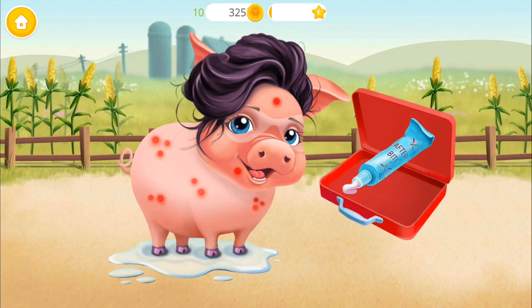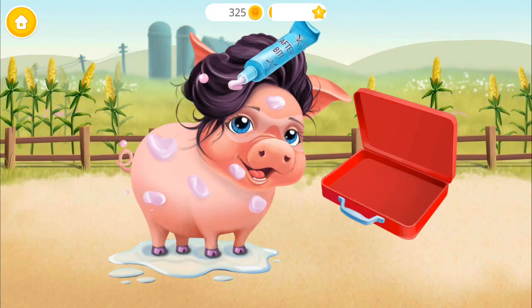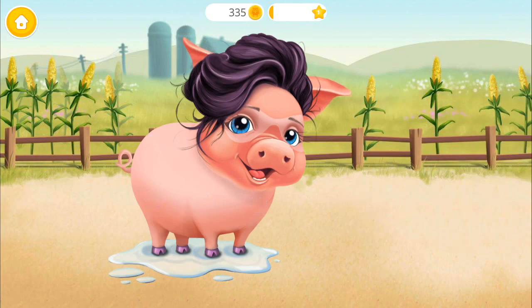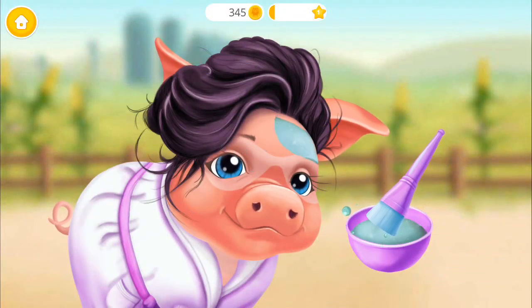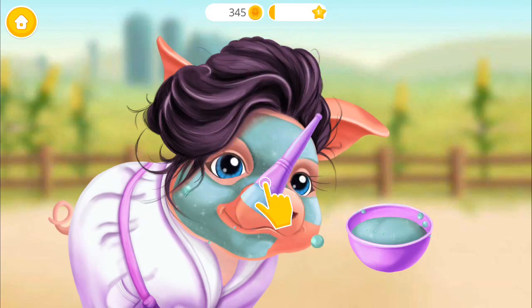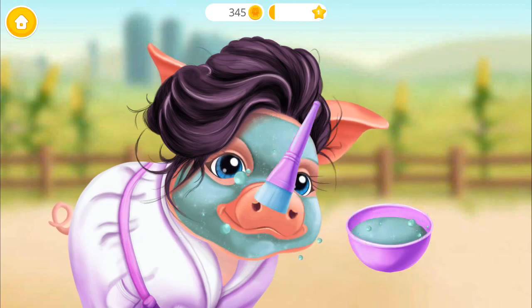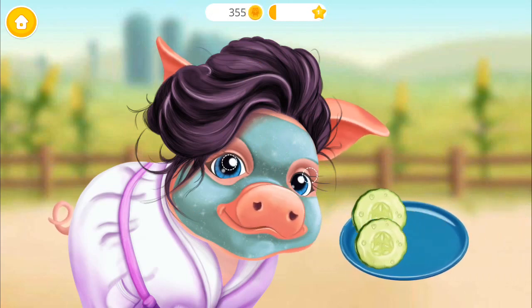Let's heal the mosquito bites. Apply it, please. Much better. Put the robe on. Good job. Apply a cooling face mask to treat the sunburn. And cucumbers for some freshness.